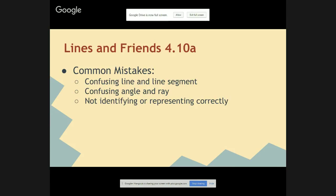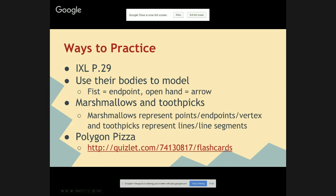Even when I did the flip video, part one of it, line and line segment were on one slide, and angle and ray were on another. And not identifying and representing them correctly. What I mean by that is, especially with the ray, the endpoint might be here and it goes that way, and it might be AB, but they might write ray BA. But generally speaking, when we've been doing the stuff in class, they are identifying what they are pretty well. It's actually one of our math stations we've been working on this week.